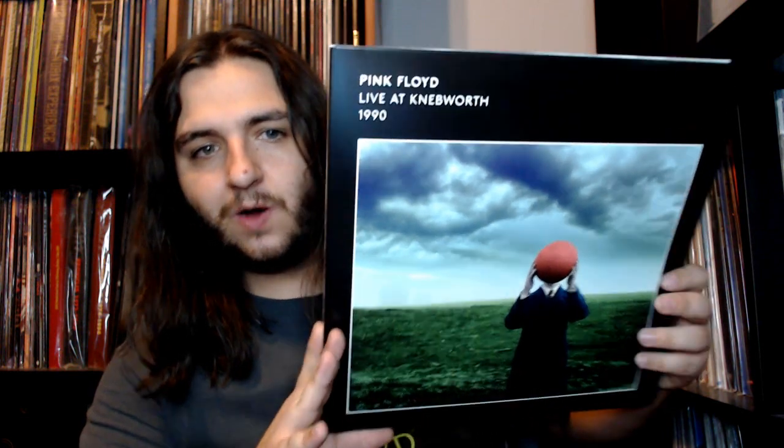If I recall, the new remix of Delicate Sound of Thunder is beautiful sounding. So I have absolutely no doubt that this is going to be a beautiful sounding pressing, not just because it's 45 RPM, but let's face it, when it comes to Pink Floyd and vinyl, you really can't go wrong. It's always done right, and the representation on the vinyl format is always spot on. So there you guys go. That is my unboxing of Pink Floyd Live at Knebworth 1990 on vinyl.